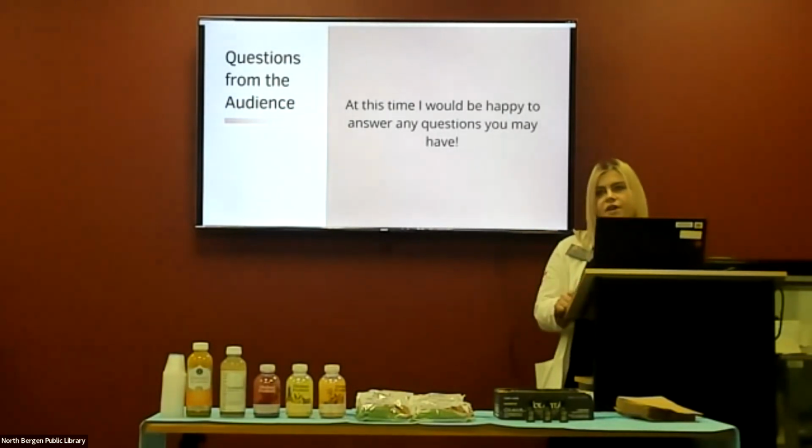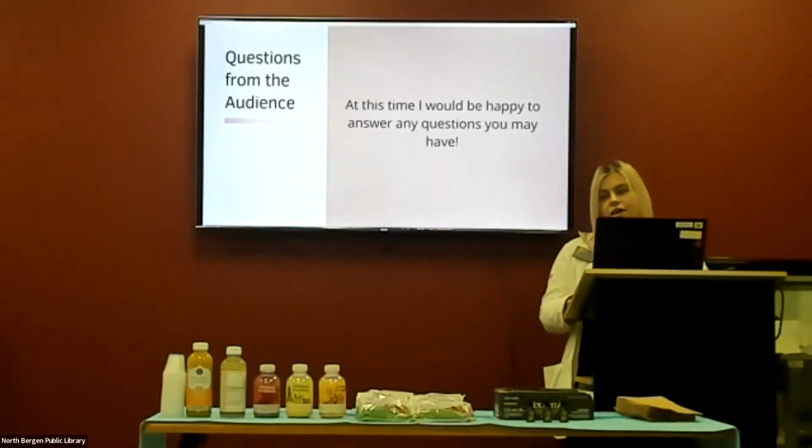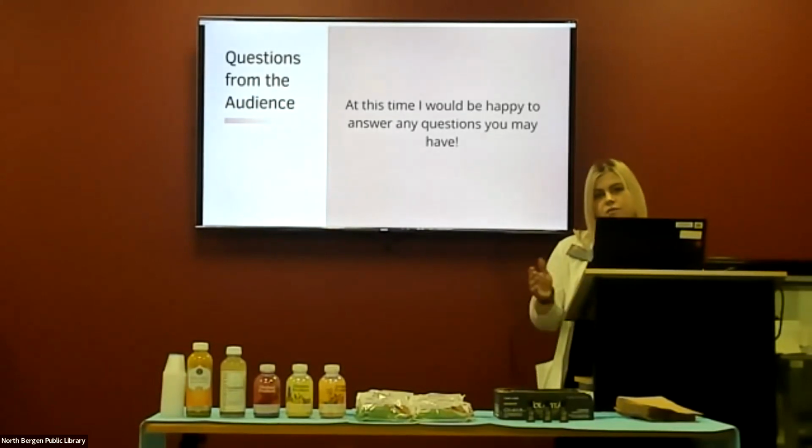We also have in our store Olipop, which is another kind of functional beverage, which has 9 grams of fiber, 35 calories. That's something I'd be okay with a few cans a day, a couple cans a day, as opposed to this one, which might have a lot more sugar.